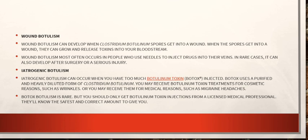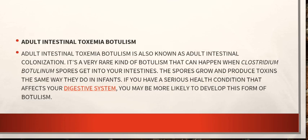Iatrogenic botulism. This can occur when you have too much botulinum toxin injected. Botox is a purified and heavily diluted form of Clostridium botulinum. You may receive botulinum toxin treatment for cosmetic reasons such as wrinkles, or for medical reasons such as migraine headache. Botox botulism is rare, but you should only get botulinum toxin injections from a licensed medical professional. They will know the safest and correct amount to give you.